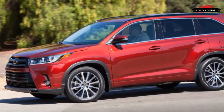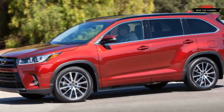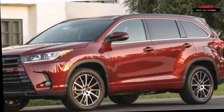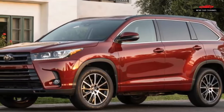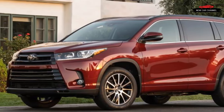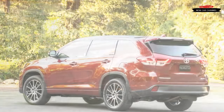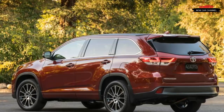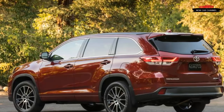All models except for the SE now can be ordered with 8-passenger seating, meaning a second row bench. The SE must make do with 7 seats; its leather-covered captain's chairs are adorned with a striped ribbon in the cushions. At least as appealing to the Highlander's family totem clientele, we suspect, will be the standard fitment of the Toyota Safety Sense driver assistance features on all versions.